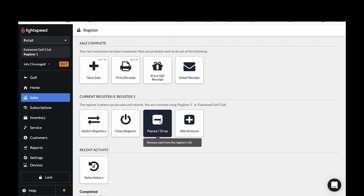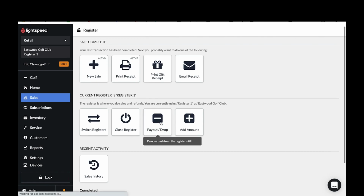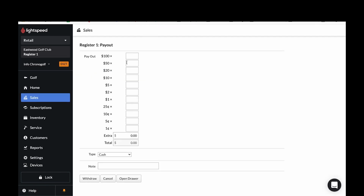For a blind close, you'd have to grant them access to do a drop, which allows them to open up here. It looks very similar to when you're opening or closing a register, where they're able to put in their amount. They're removing cash, and they can say end of day deposit, and then click withdraw so that it logs in the system that money has been removed and who did it, which employee.